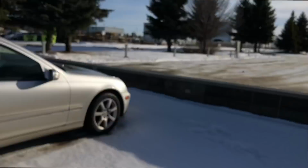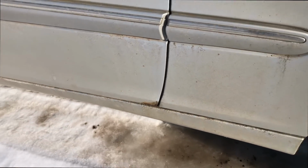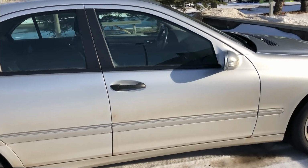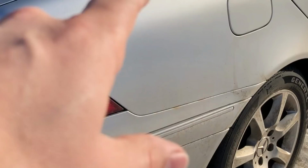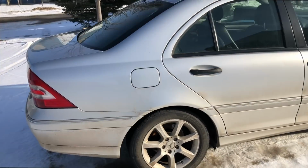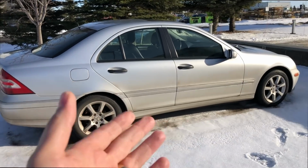For example, right there you'll notice these vehicles get rust very early on, and you'll see the rust along the bottom edges of the doors. You'll also see rust starting to brew right there along the fender and the bumper edge, sometimes around the gas cap filler. They generally just don't hold up all that well and fight off rust. But there are a lot of problems why you probably don't want to buy one of these.